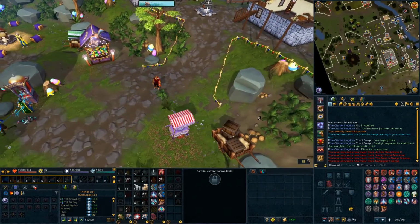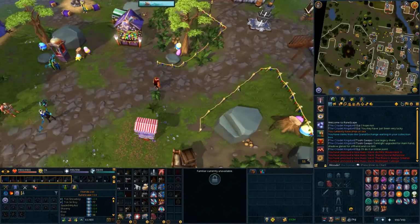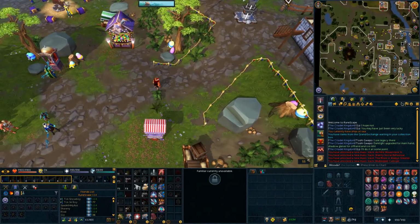Some bonuses of doing this: obviously I can have multiple things on screen. I have my gear on screen at all times, as well as my prayers. I also have my familiar's inventory right here. So in general, it's just a nice thing to have. Obviously, I can't have any more action bars on screen than I already did, so that's not a big difference really. My chat's bigger. There's just more stuff to work with in general. I kind of like it.